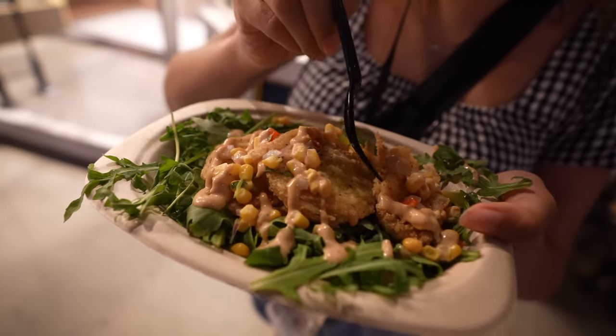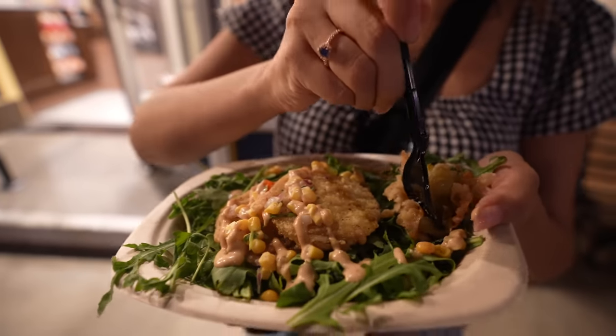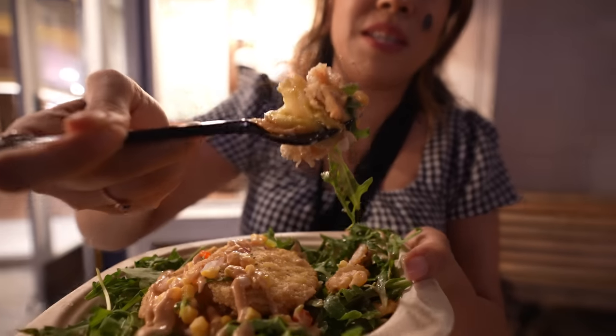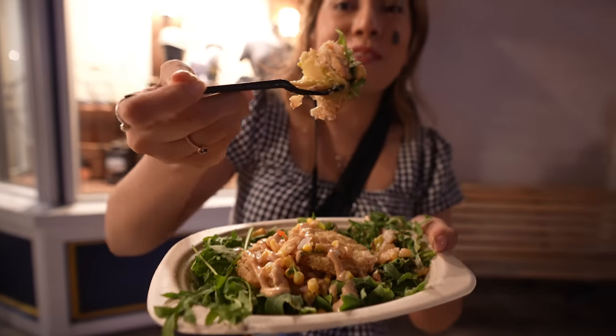Those are pretty nice. Very pretty dish, I'll tell you that. As I destroy it. Oh wow, I'm going to get some of that corn, some of that arugula. It's going to be messy, but you know what they say, the messier the better. So it's all right with me.